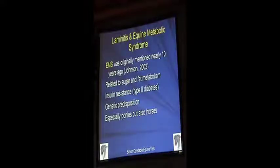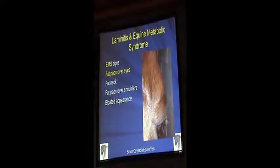And as it says there, especially ponies, you get it a lot in ponies, a lot more than you do in horses, but it's not exclusively ponies. So if you're seeing these ponies, these are the sorts of things to look at. I found this a really hard picture to get actually. But this is just to show this sort of fat pad that you get over the eye.